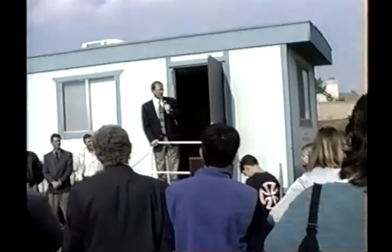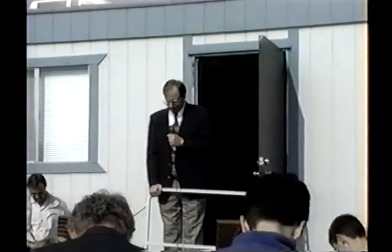And so we dedicate today this property and ourselves as God's family to be a lighthouse in this community, to be a force for good, to be examples and a picture of Christ. Would you pray with me as we pray over this land?